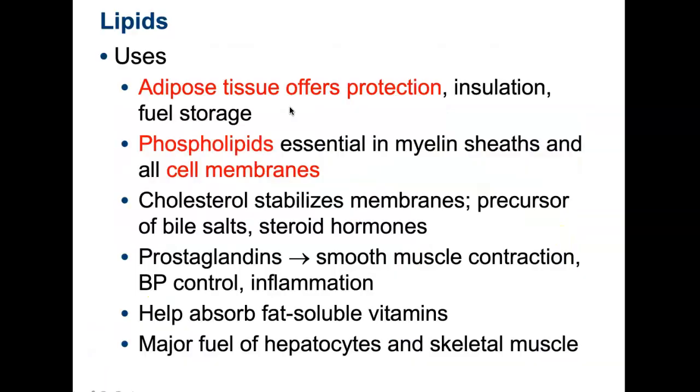And even though we think of lipids as bad things, right? Usually if somebody says, oh, my cholesterol is really high, we think that's terrible. Well, we do need some cholesterol, right? Why do we make cholesterol? Why does the liver make 85% of the cholesterol? Well, remember, cholesterol stabilizes membranes. If you remember, we shove cholesterol into our phospholipid bilayer to make it a little bit more stable, right?